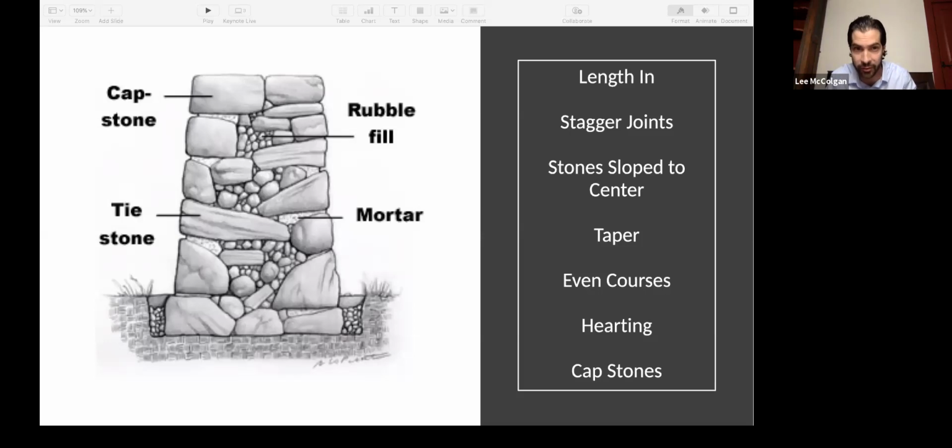Just like bricks, you obviously want to stagger the joints. You don't want big running joints. With your stones, you actually want to have the weight centered so the weight is sloping in, which for obvious reasons, you don't want stones to fall out. But as the ground underneath the stone foundation moves, if the weight is always centered in towards the middle of the structure, with little bits of movement, your wall won't come apart because that centered weight will continue to pull those stones together and keep everything in place even as you get movement.